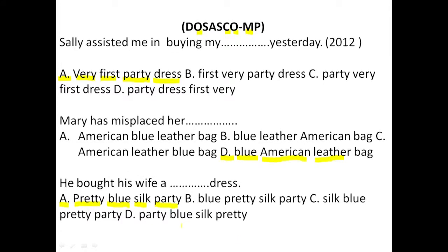So you see, kindly follow the Dosasco MP formula I have given you. It will help you a lot in a number of circumstances for any high-level test. This is a test you face, you know, the WAEC examination is a very high-level examination that, of course, if you do well in it, you'll be able to do well in any other advanced examination regarding English itself. So all that's just what we have for the order of adjectives.